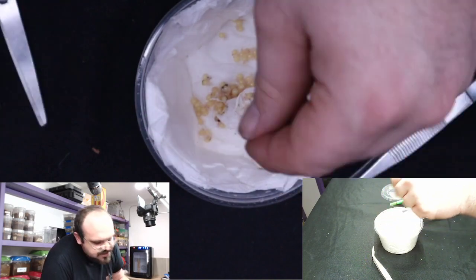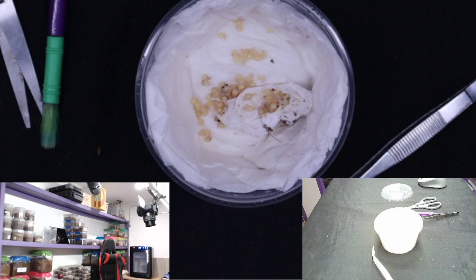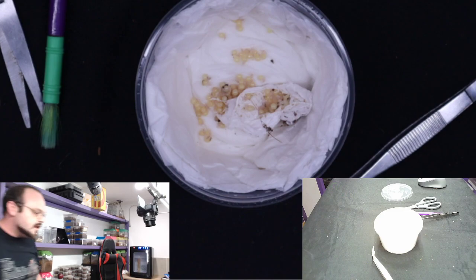I've got to close that tarantula door. It's warming up this room really fast. There we go.